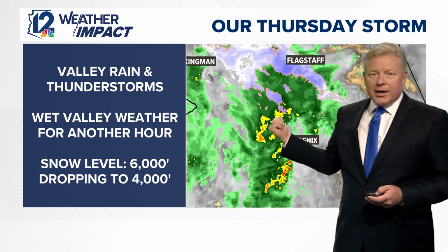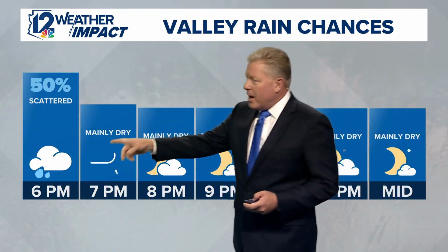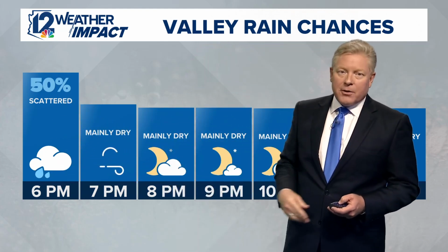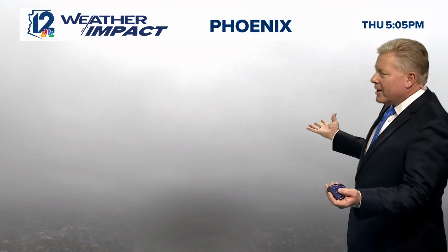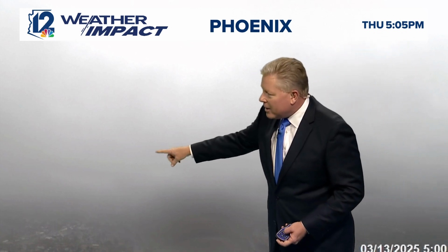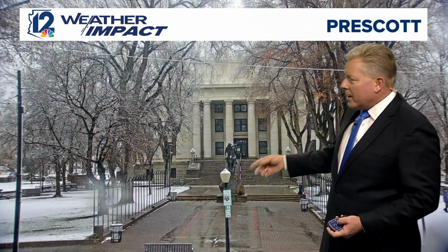The snow levels in the high country are dropping to around 4,000 feet. Here's the hour-by-hour look. Scattered showers through the 6 p.m. hour, and then mainly dry, but the wind continues through 7 p.m. And then for the rest of the evening, we're looking at mainly dry conditions. So one fell swoop, one big surge, and then that's it. This is actually our Phoenix camera on North Mountain looking down towards downtown, and it's down there somewhere. And in Prescott, snow is falling. We have some fresh snow cover, about a half inch or so on the grassy surfaces in Prescott.